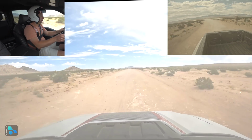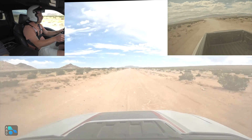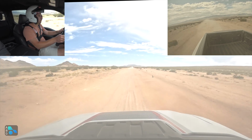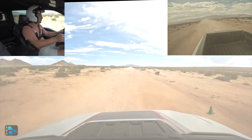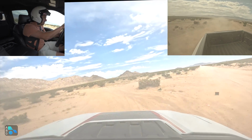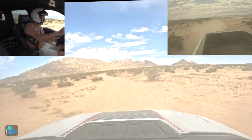So now we're coming up to our left turn that's going to get us onto the track. I'm going to come to a gradual slow down. I'm not going to slam on the brakes just because there's no reason to. And also, this left turn, if you hit it wrong, there is a big hump that will toss you out of the turn. So now we're on the track.